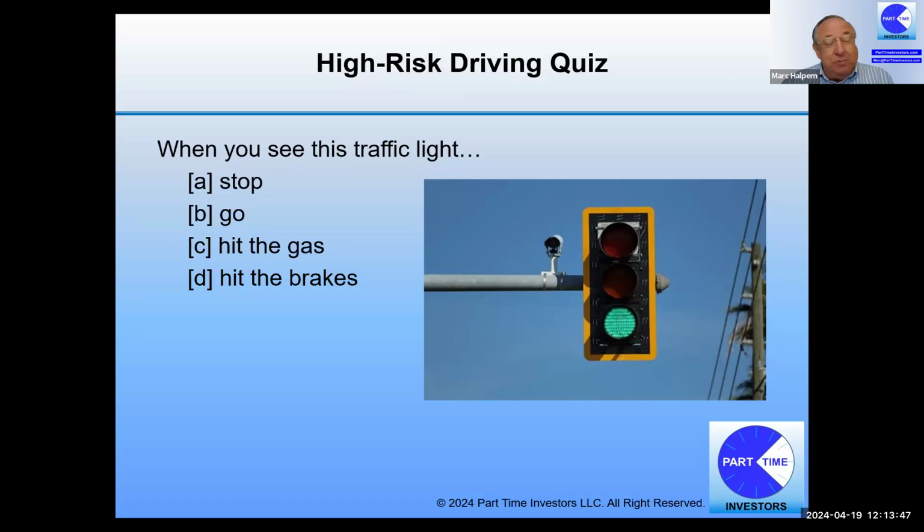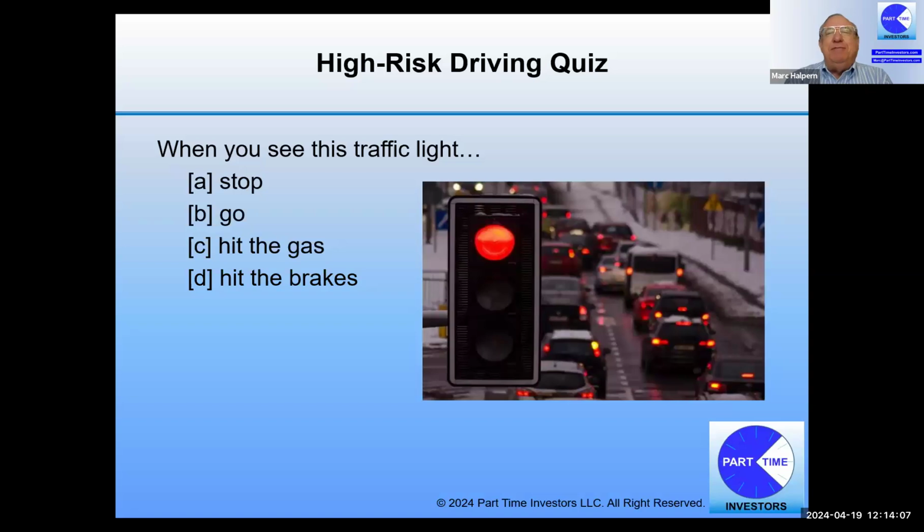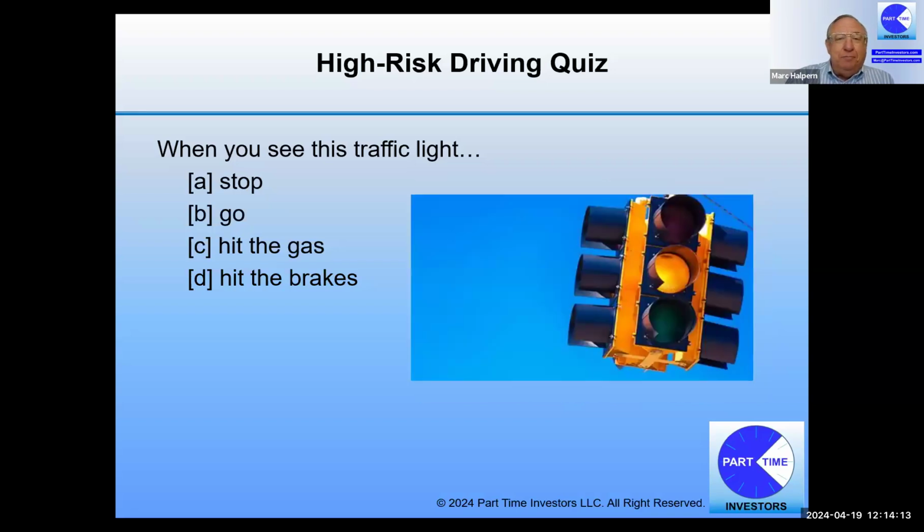Since everybody's on mute, except Deanna, I won't ask for actual answers, but here we go. When you see this traffic light, do you A, stop, B, go, C, hit the gas, or D, hit the brakes? Hopefully that's a rhetorical question, you know the answer to that one. How about this traffic light? Do you stop, go, hit the gas, or hit the brakes? Remember, driving is very risky. What about this one? Stop, go, hit the gas, or hit the brakes?